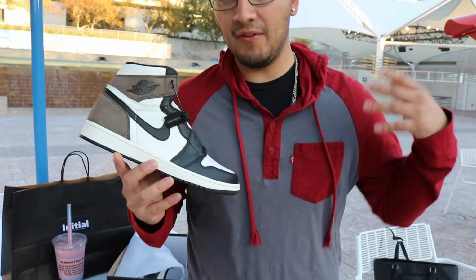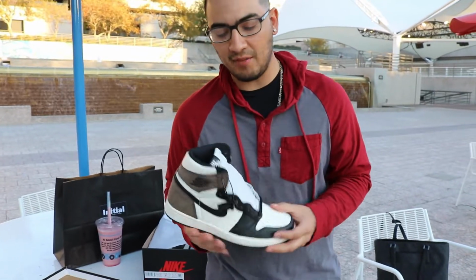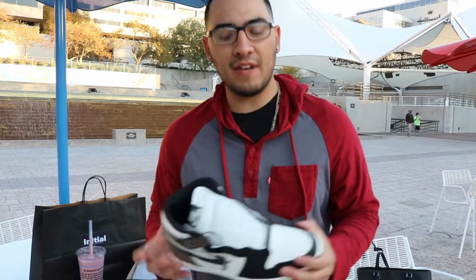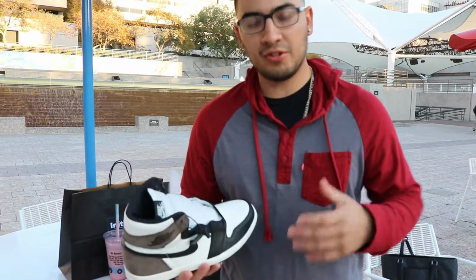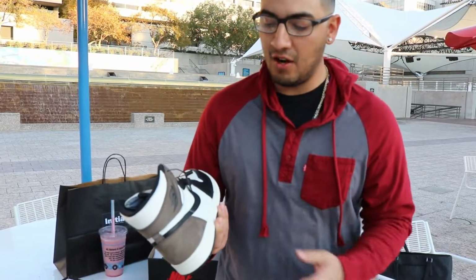I would hold off if you guys can and just pick these up maybe in a couple weeks once everybody starts getting in their pairs. I was told that Foot Action did cancel a lot of the reservations because they didn't get their pairs in time. So they're gonna be doing first come, first serve on their pairs. So all those shoes are gonna be rotating and they're gonna be circulating within StockX and GOAT.